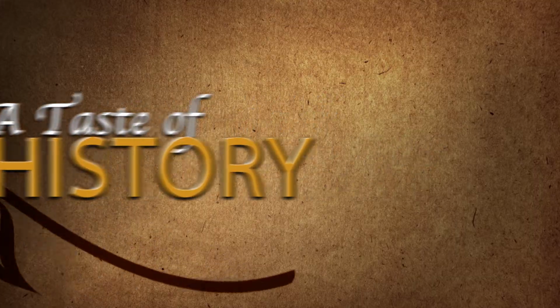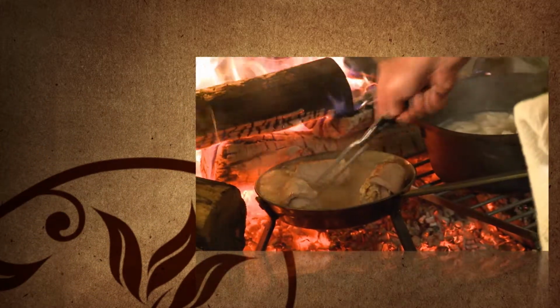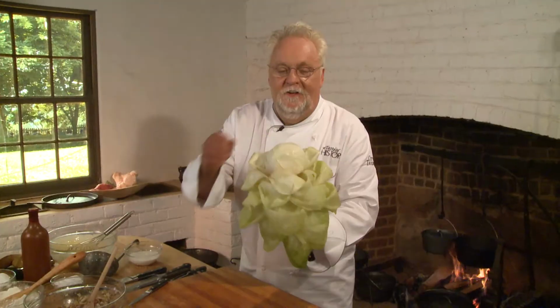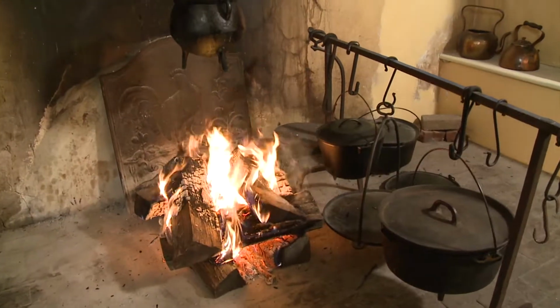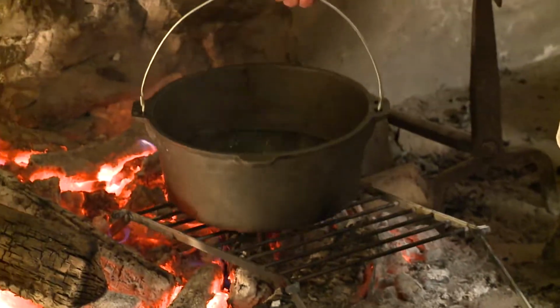In A Taste of History, I will keep true to those early American ways, using spider pots resting in open flames, as I create everything from sauces to side dishes to main courses. There were no microwave ovens or frozen dinners. Meal preparation revolved around the hearth and keeping the fire going. Did you know moving pots in and out of the fire was my only way of temperature control?